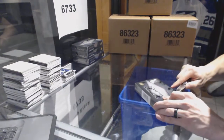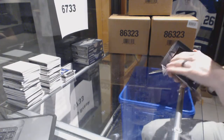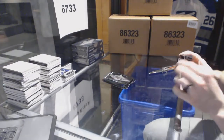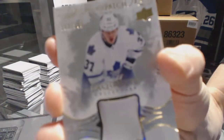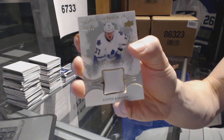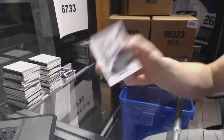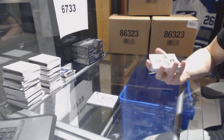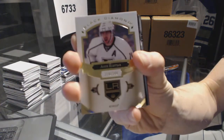All right, on to box 2. We've got a one color Exquisite rookie patch, number 299 for the Toronto Maple Leafs, Kasperi Kapanen. Base card number 249 for the LA Kings, Anze Kopitar.